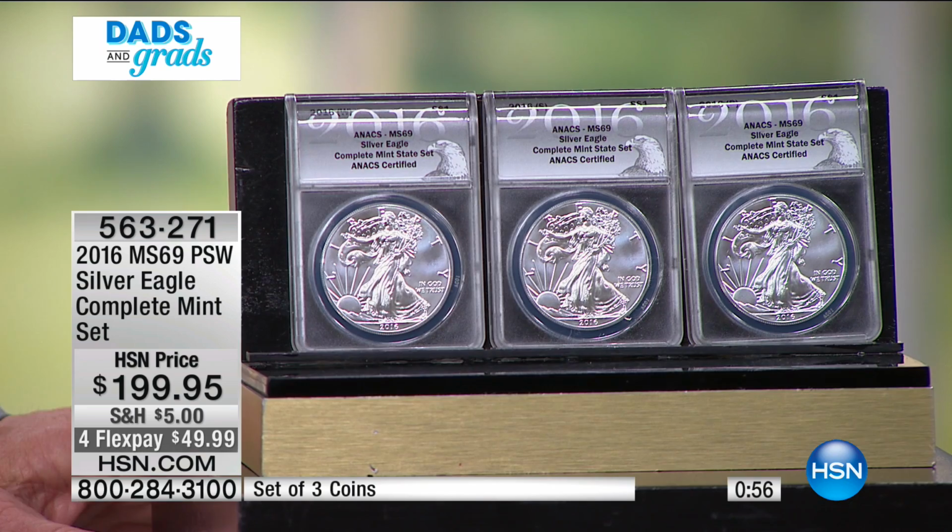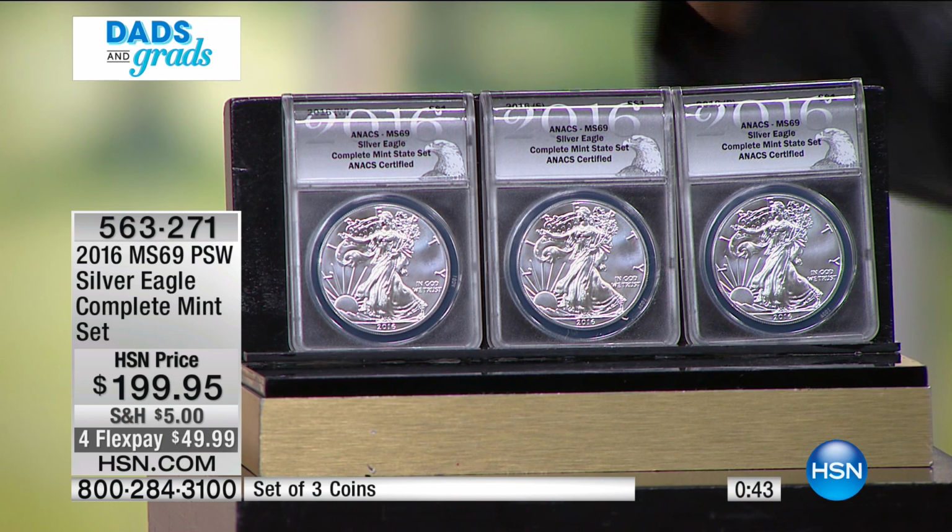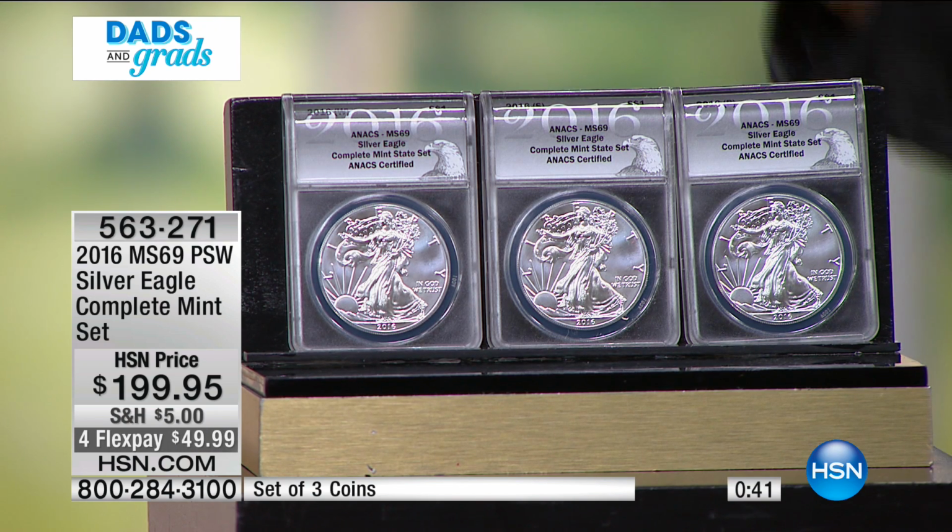If your dad is a coin collector, if your grandfather's a coin collector, if this is an important year to you, maybe 2016, a lot of people do start collecting coins based on a year or based on a story or based on a place or based on a piece of family history. Maybe you have a story with San Francisco or Philadelphia or West Point. Maybe there's a West Point grad in your family. This would be a fantastic way to start their collection. Or maybe you're giving it to that graduate who graduated in 2016. Best time to shop is right now. Do not miss out. I would hate for you to miss out on this item.